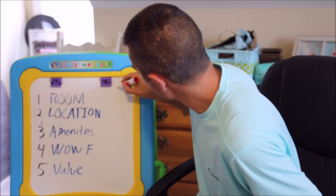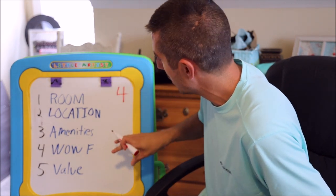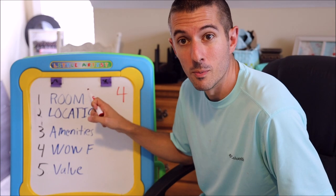So I'm going to write here in red. Hopefully you guys can see that. This is my daughter's dry erase board. That's all I got right now, guys. 4 out of 5 on the room.